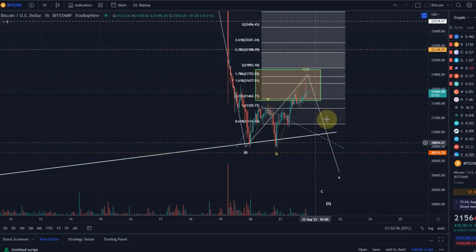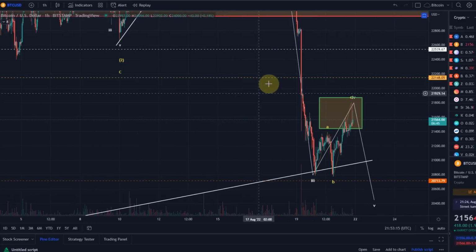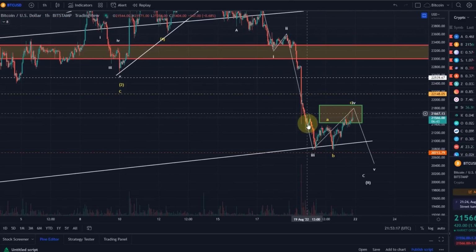Okay, so we reached target and now we need to see how the market is reacting. It already reacted quite bearish to it with this strong rejection. And now we could be subdividing in 5 waves to the downside. Why do I say now the low could already be in? Well, first of all, because there is a way to count this down in 5 waves.